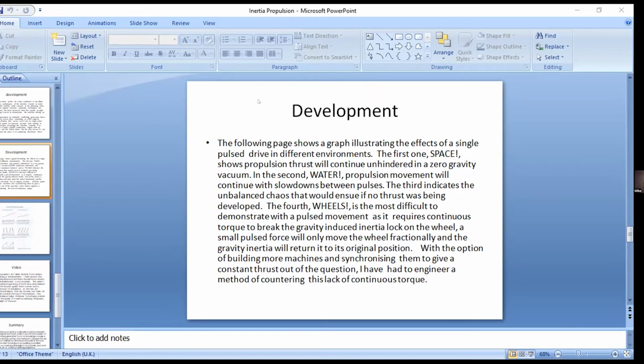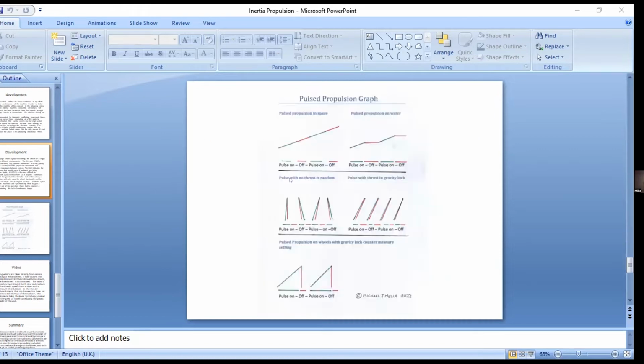A small pulse force will only move the wheel fractionally, and the gravity inertia will return it to its original position. With the option of building more machines and synchronizing them to give a constant thrust out of the question, I've had to engineer a method of countering this lack of continuous torque.